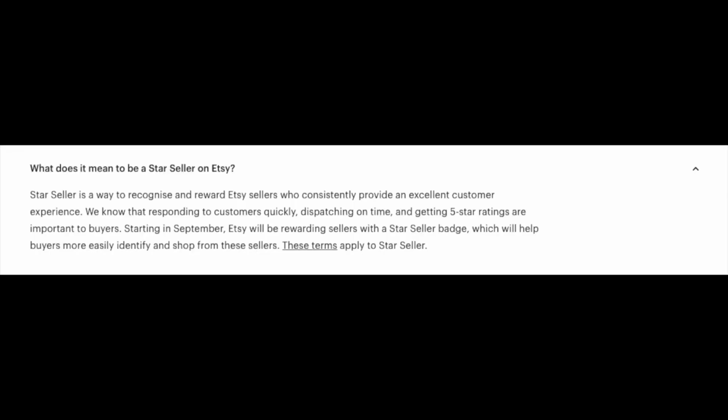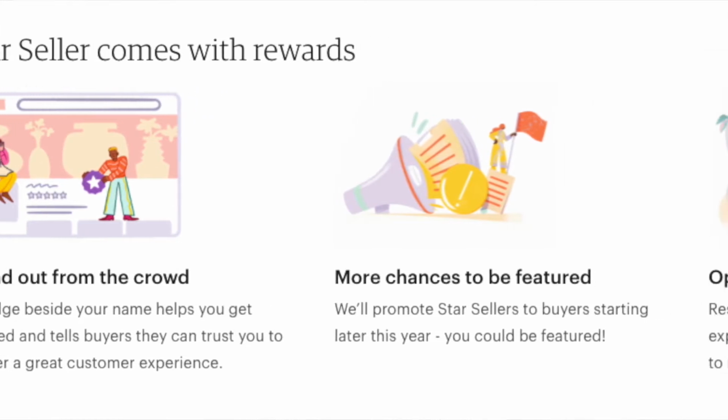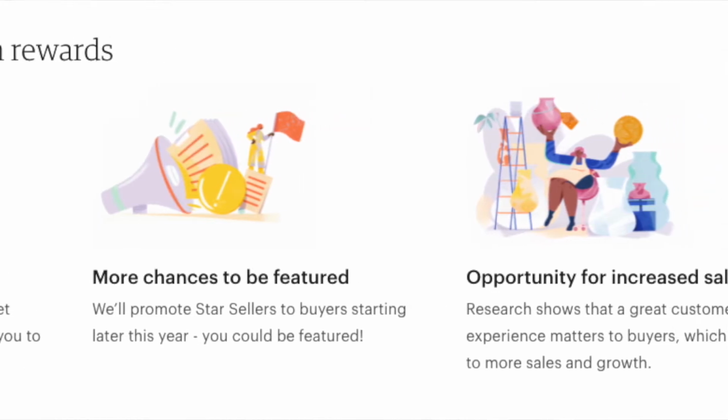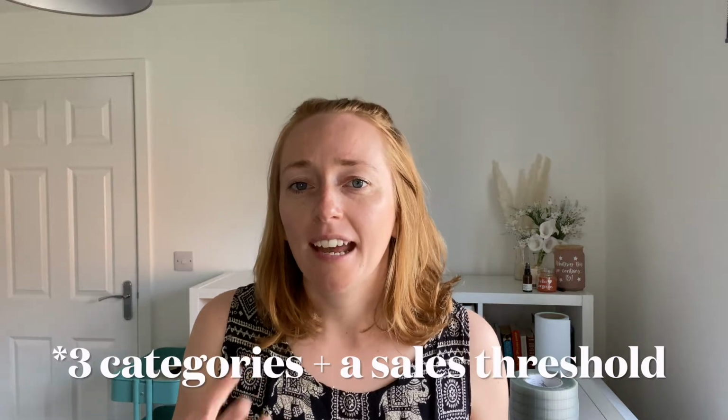So basically, the apparent reason behind it is to let customers know that you have amazing customer service by adding a badge to your shop front. This makes you stand out, but they have also said it will give you more opportunity to be featured by them in their marketing campaigns, although that's not guaranteed, and gives you an opportunity for increased sales as well, but again, that is also not guaranteed. So there are 4 categories you need to get a 95% rating or more in. Feels like school again, doesn't it? And they look at the past 3 months of your selling statistics in order to work this out.